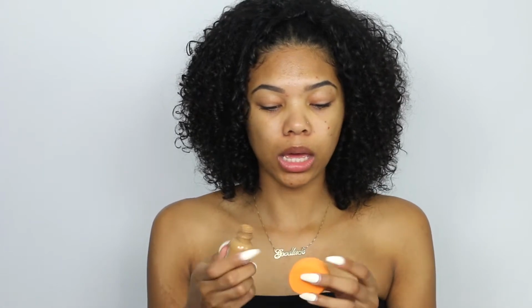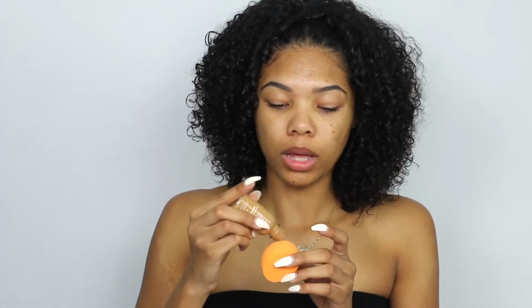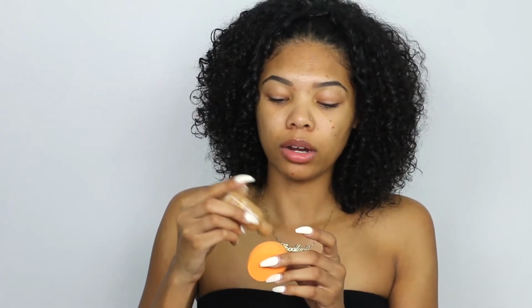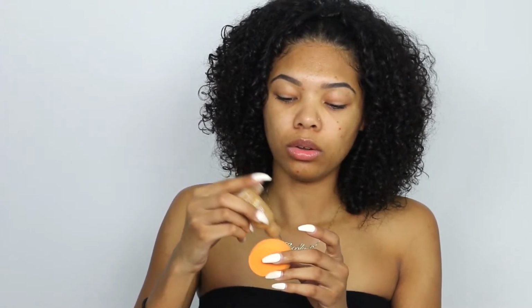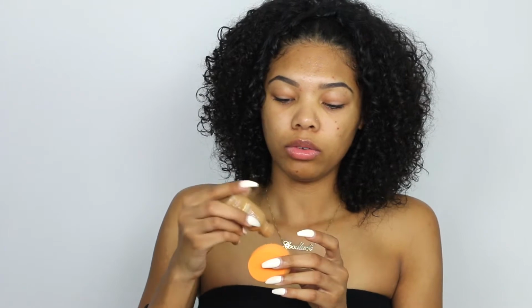So I am going to take my Real Technique sponge. This is my favorite one. I tried the Tarte one. I didn't really like that one. I was a little bit sad because everybody liked it, and I was kind of like, oh, I want to like it too, but I didn't. So I just stick to this one, and I can't find it in my little heart to go out and spend $20 on an actual beauty blender. So, you know, don't fix what ain't broke.